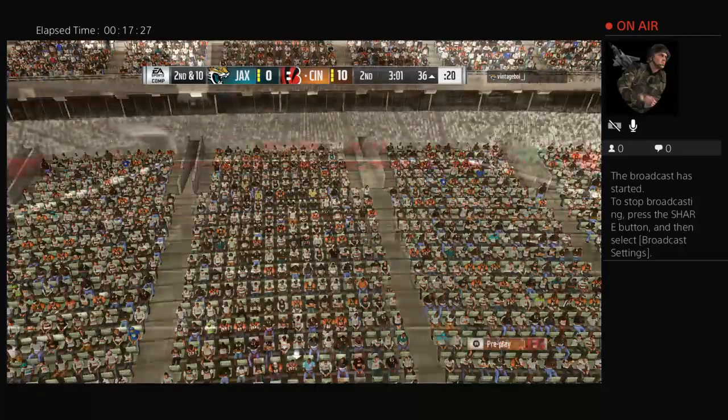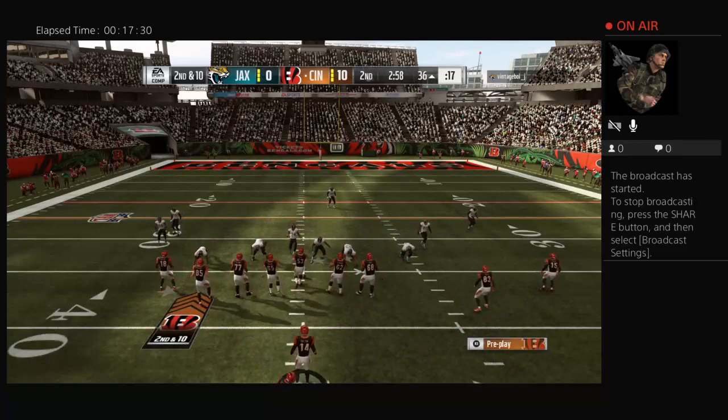So it's going to be hard trying to run some shit, huh? 5-0, 5-0, 5-0.